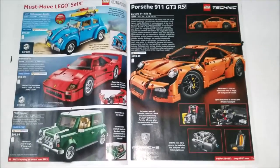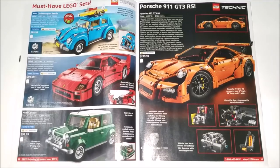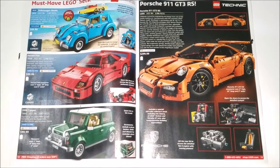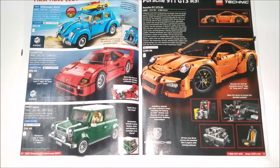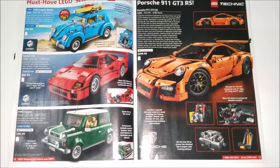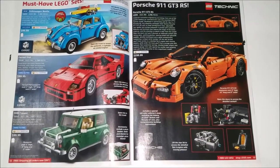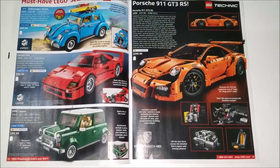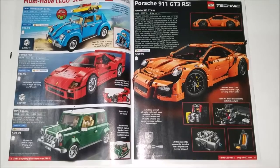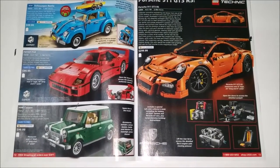All right, next up, probably the best page of the whole catalog. I mean, we've got a Porsche, a VW, a Ferrari, and a Mini Cooper. Four extremely iconic cars. Get the Porsche. The Porsche is probably the best set that they've come out with as far as cars go. I'm sure there'll be a better one next year or in 2 years because they're really doing a good job with these. But this set is phenomenal.